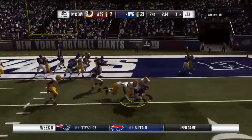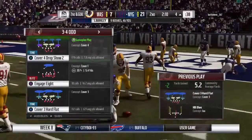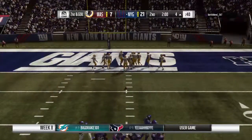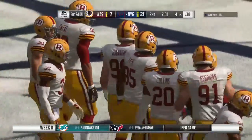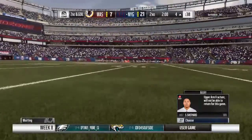And Barkley will try to punch it in. And this one will wind up with him losing yardage back to the 4-yard line. That's going to go as a loss of 2, and it'll be 2nd down. So 2nd and goal, and standing by himself in the backfield, Barkley.